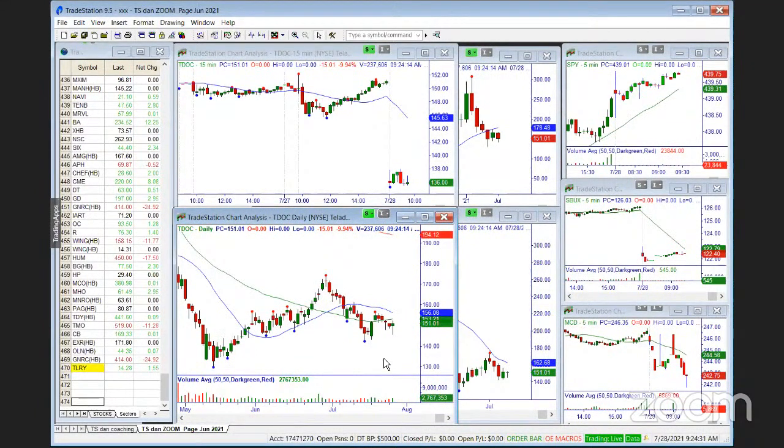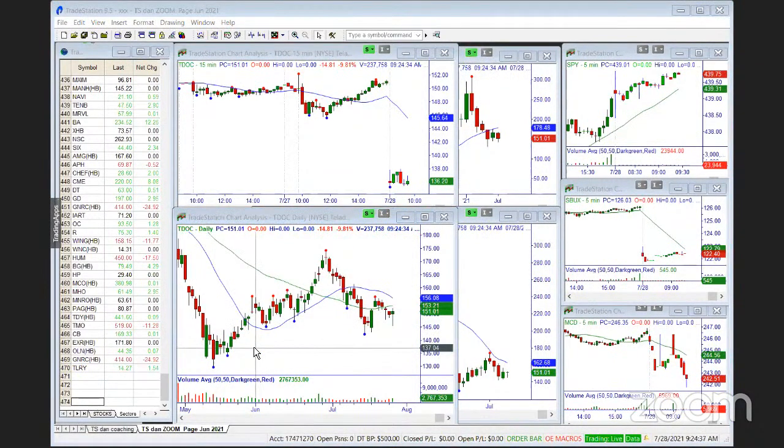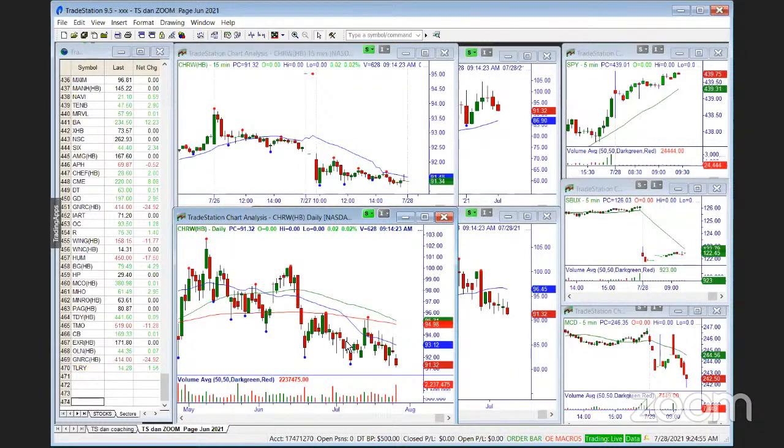TDOC call spread. Go through the checklist, which is put it in a 5-minute window. Thanks, Charles. Put it in a 5-minute window, see what it does. But when the gap's so big like that, $15, and it's around support here, I doubt you're going to get any good juice. But let me look at my list of call spreads.